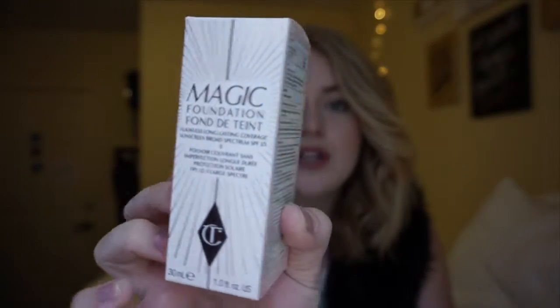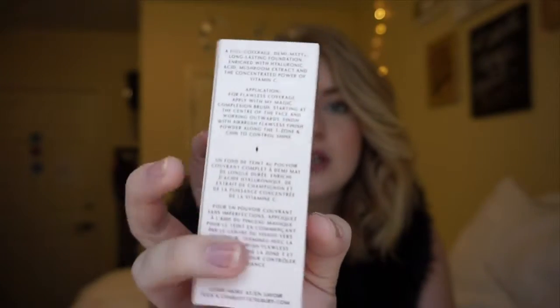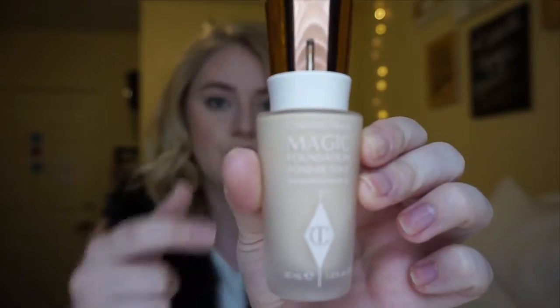So I have to say, Charlotte Tilbury packaging is definitely one of the nicest that I've come across personally, I just think it's beautiful. So first off, here is the Magic Foundation box, and it kind of goes into the ingredients, back around to the instructions, and then just the barcode. So the foundation itself looks like this. It has this beautiful rose gold lid, frosted bottle, and when you open it up, it comes with a pump, which I'm pretty ecstatic about. I mean, I think the pump's nice. It's plastic, but you know, a pump's a pump.